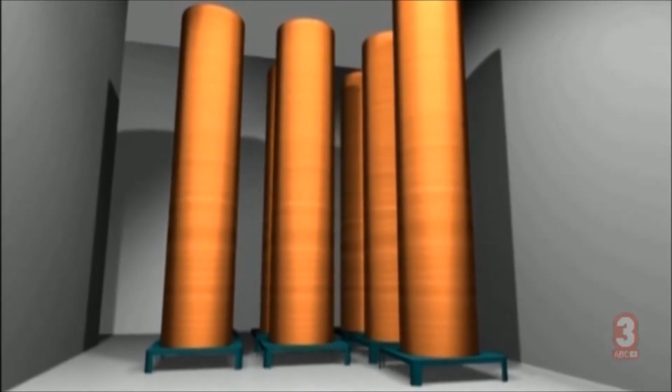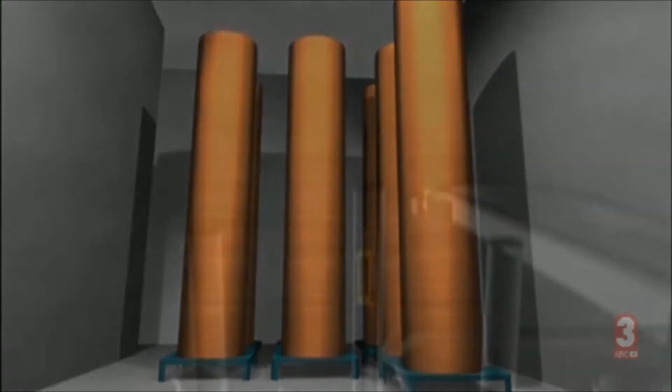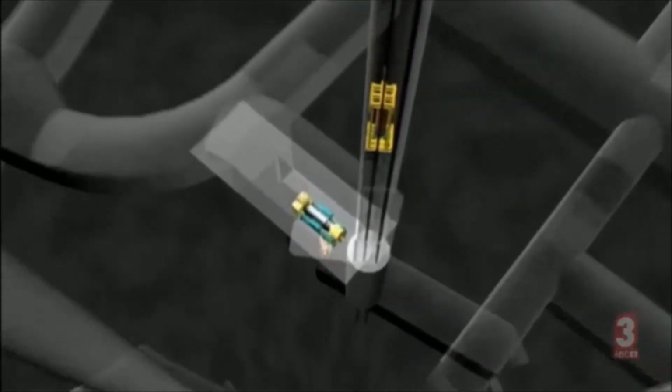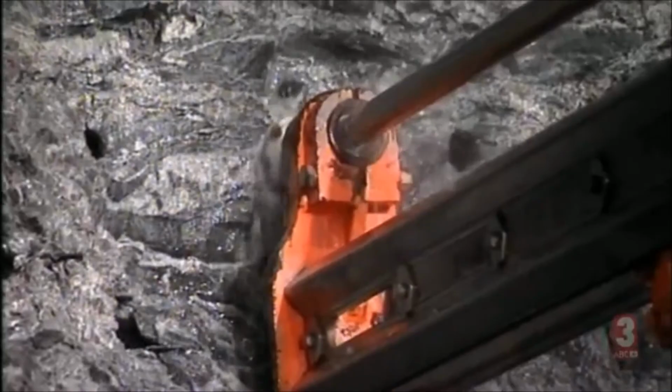There should be enough storage space for 60 to 70 years worth of high-level nuclear waste. Eventually, the radioactive waste will decay and be safe to re-encounter. And how long will that take? It's about 250,000 years. That's the horizon. It's a big time as compared to human history, but it is a very tiny time as compared to geology. Our aim is to start disposal 2020.